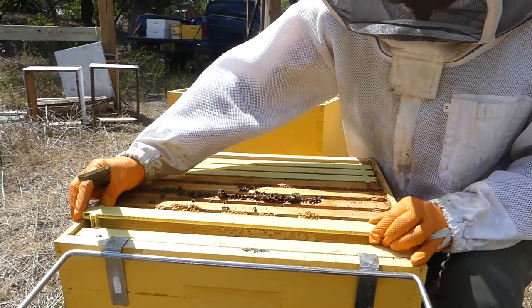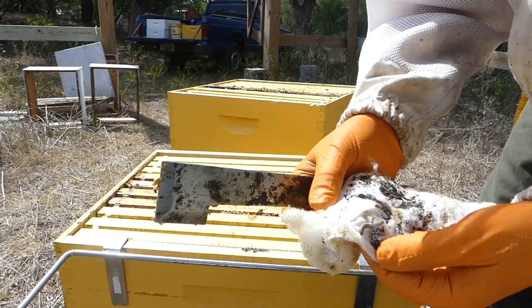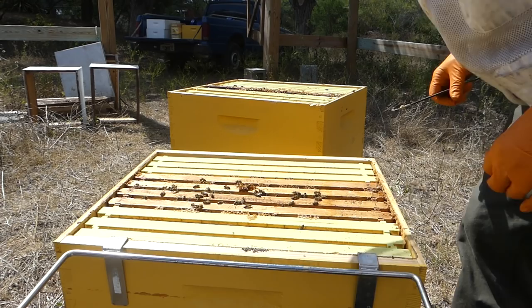Looks like there's some wax moth larva living inside that beetle trap. We're not going to put that one back in. Put a fresh one on right here. Get this guy back up here.